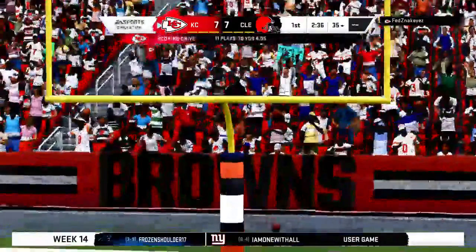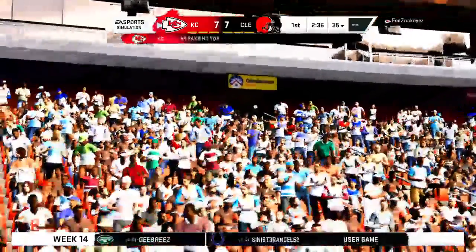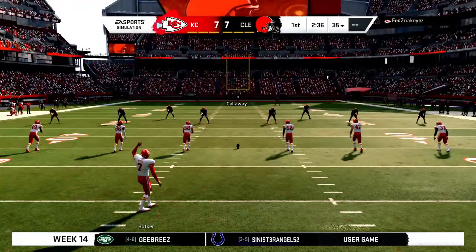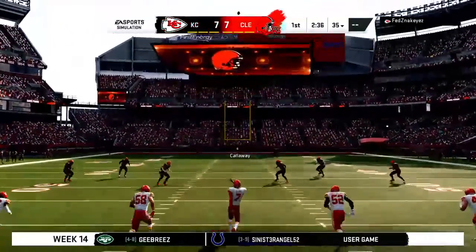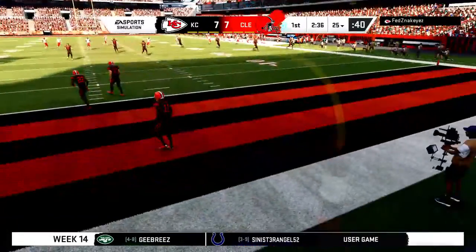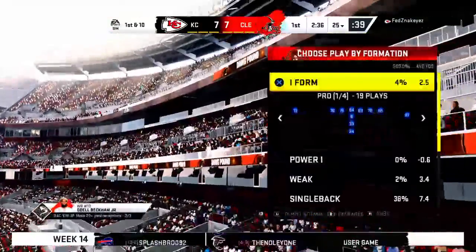Point after, right down the middle. And we are tied at 7. So all even at 7 now as they kick it away. And that'll carry over the back line of the end zone for a touchback.